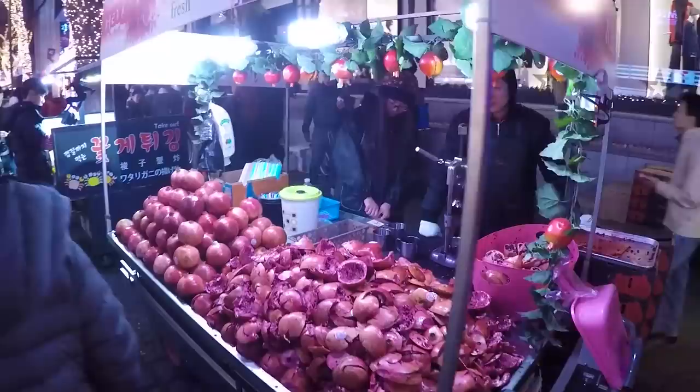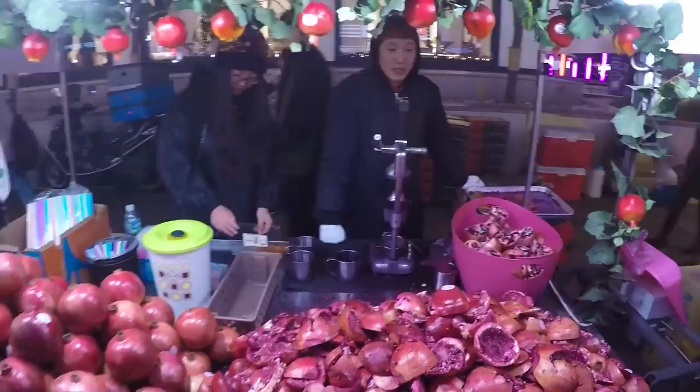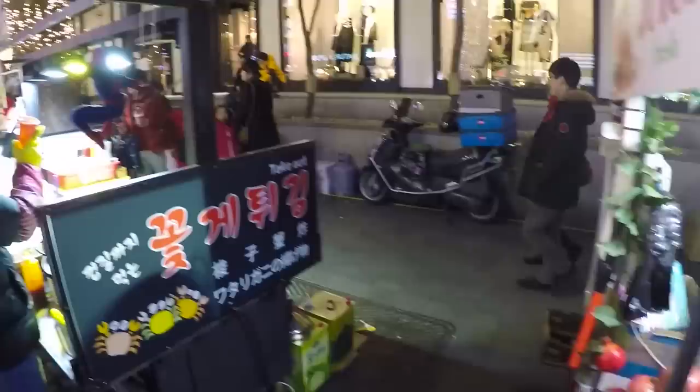Wow, what is this? Oh, I know what this is. It is pomegranate juice. Look at all the crushed pomegranate. They've been working hard today. Yeah, very busy.